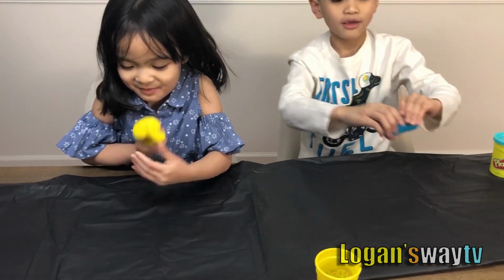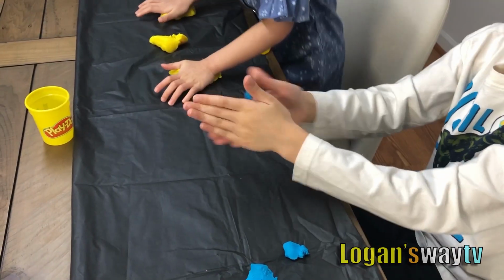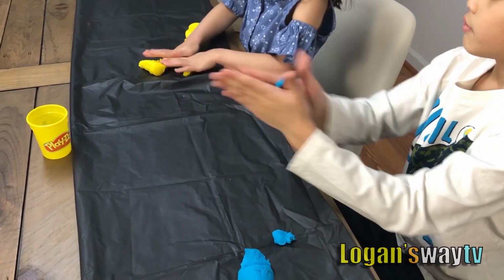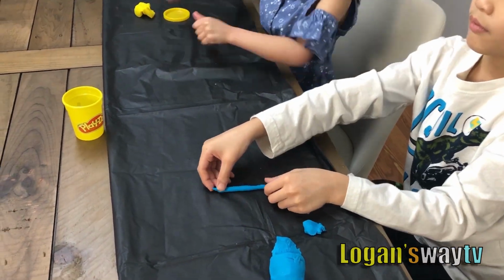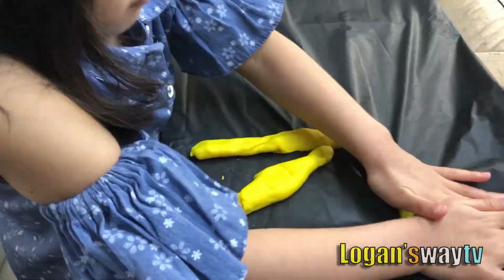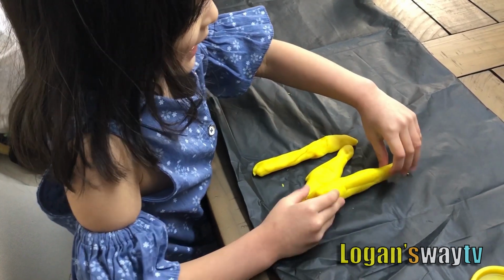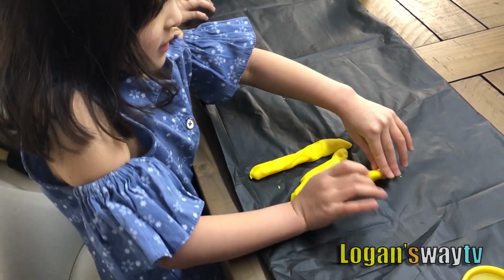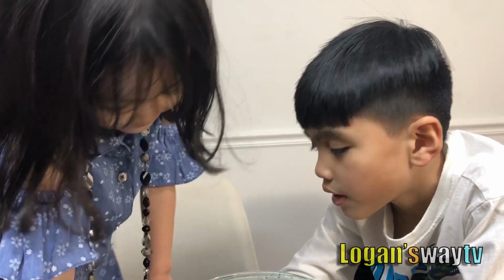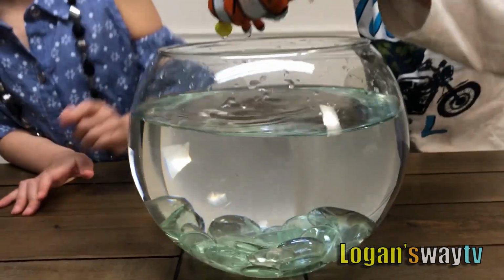Play-Doh, yay! Wait, look at it. This is like a castle fort. First, you make a wiggly worm, like Play-Doh. Letter N. N for Nemo!